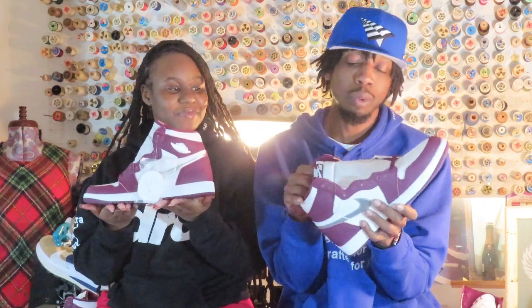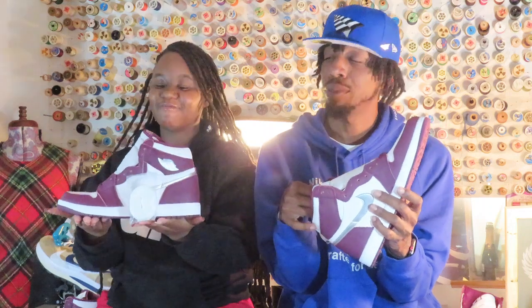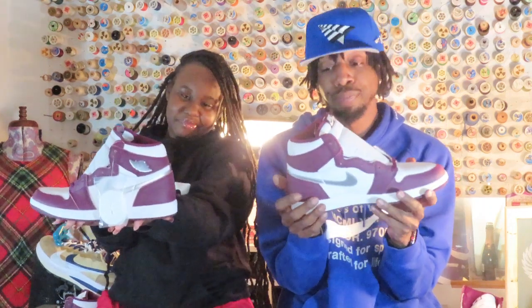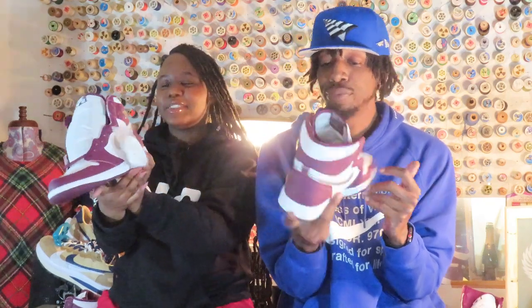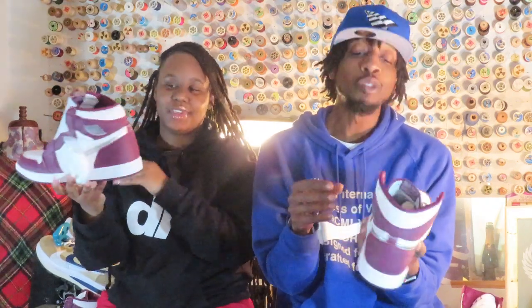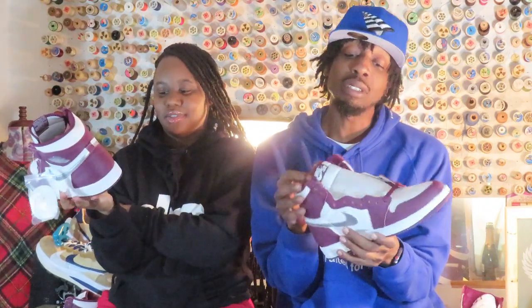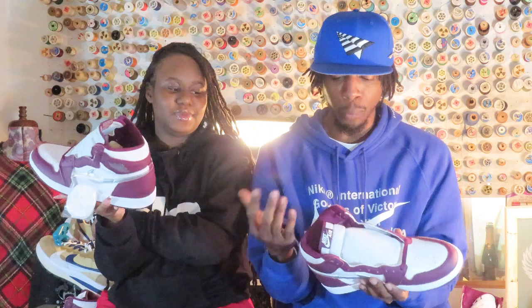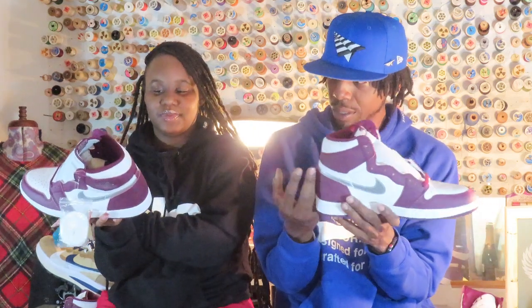Where would you rank them though? Like, out of 10, what are we giving? I never seen a purple shoe go like this. This is hard for a purple shoe. Because you don't see a lot of really nice purple shoes. I mean, you got the core purples, the core purple ones, but you know what I mean?